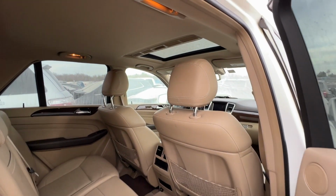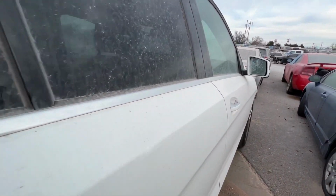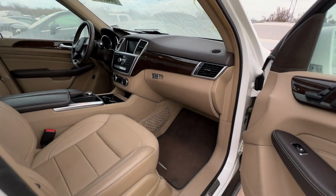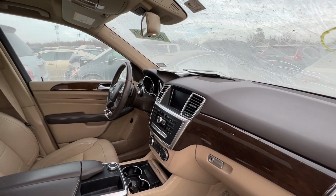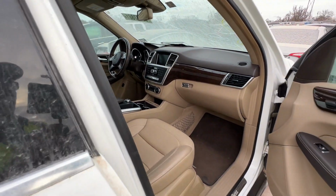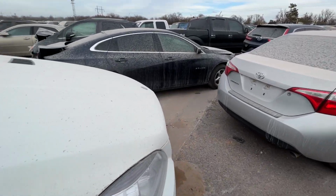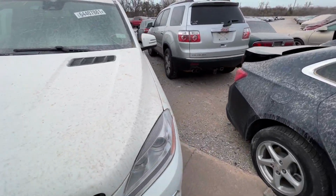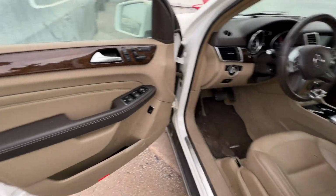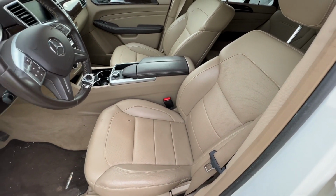Woo! Oh, I like this. I like this. I like this a lot. Oh my goodness. ML350, she's kind of big, guys. It is a beefy SUV. Oh, Jessica would love this. Jessica would love this, I think. I'm trying to talk quietly because she's somewhere around here. She's got power. It looks good. Looks real good.